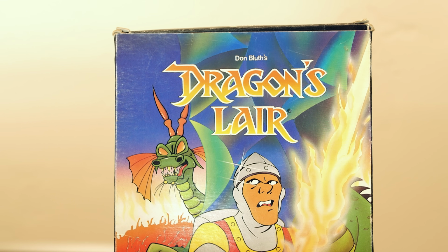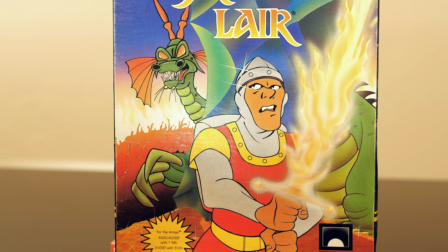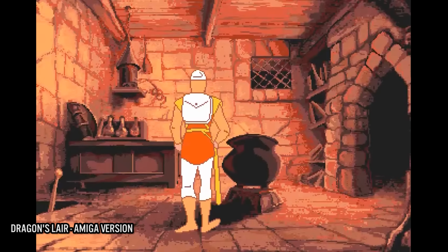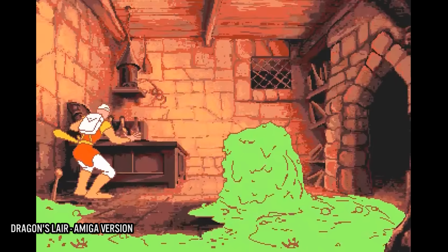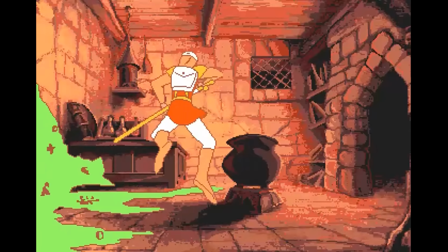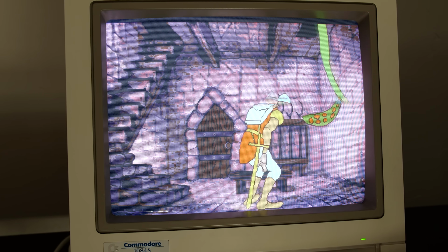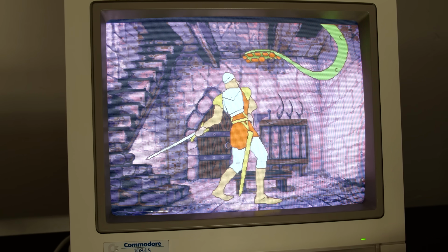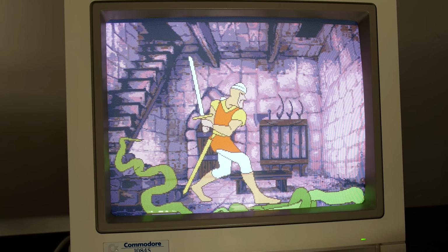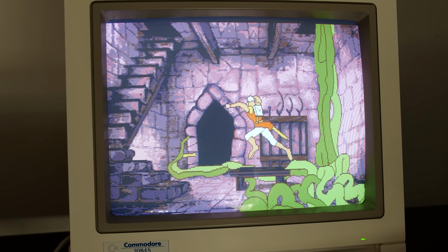But all that would change in 1989, when Dragon's Lair on the Commodore Amiga released. The Amiga version takes the original source material but uses digitized graphics to come up with a pretty cracking port for the standard Amiga that retains the fluid animation and sounds of the arcade original.